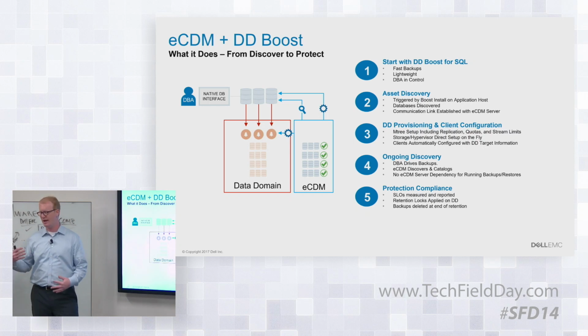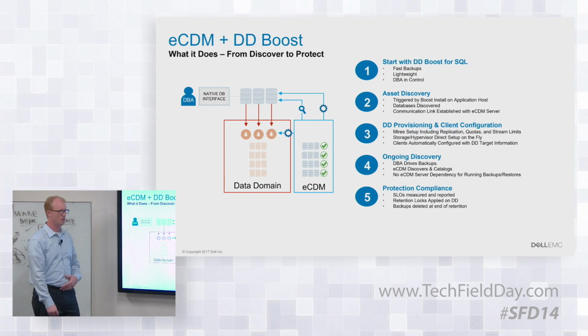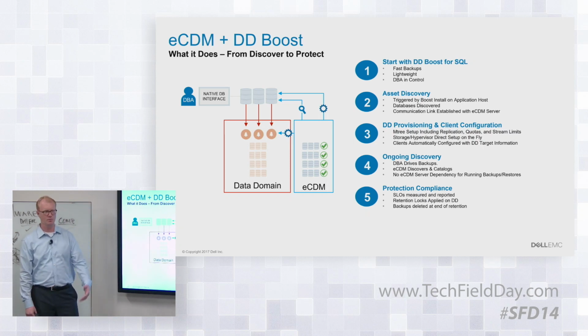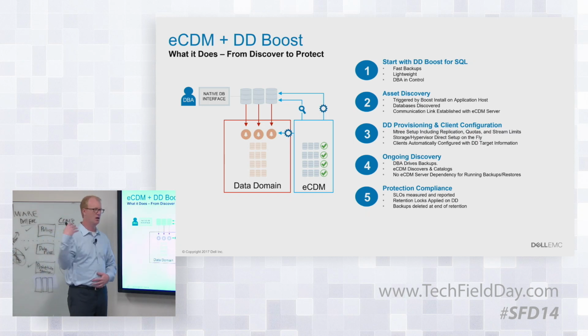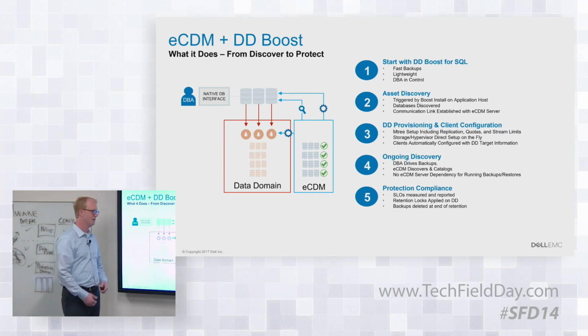And then once we have that metadata, we go run protection compliance against it, right? So we allow you to set up SLOs within ECDM. What's your RPO? What are your retention needs? And then as we gather that metadata in from what is actually happening across all of these application server endpoints, we go through what we call a compliance run and evaluate the degree to which you are making or not making the SLOs that have been specified.